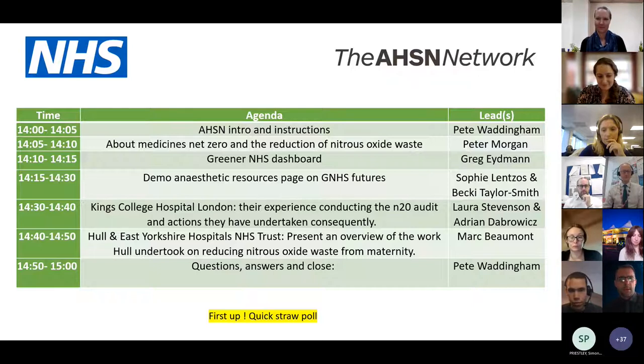schemes. We've got Sophie and Becki doing a demo of the resources that are on the Greener NHS Futures page, and then we've got Laura and Adrian talking about their experience of conducting an audit at King's College. And then last but not least, Marc from Hull Hospital, whose work I've seen, and again, I think it's another great case study and an example of how you can get some results really quickly. We're going to try and save some time for some Q&As. Please put some questions in the chat. We're going to be monitoring them.